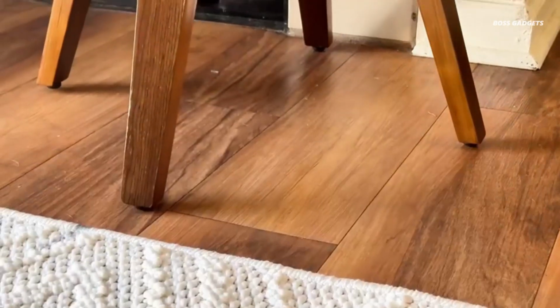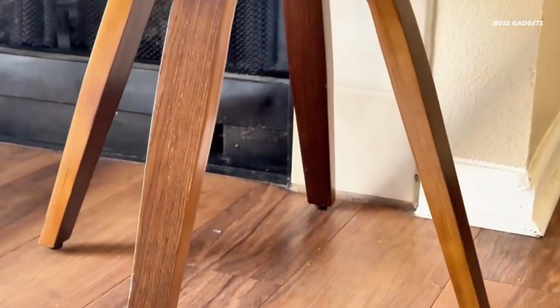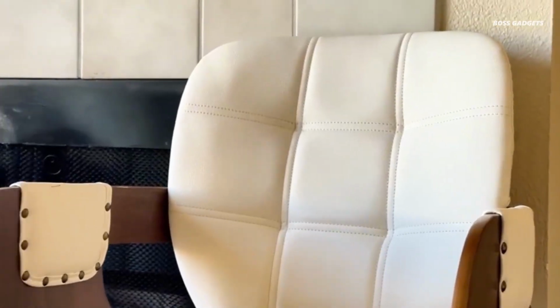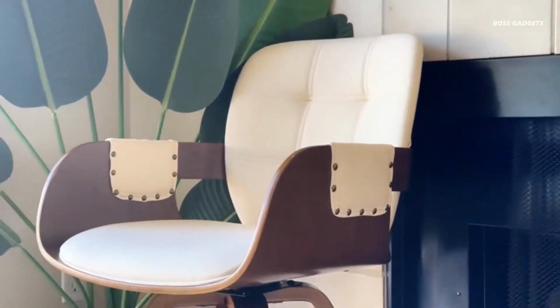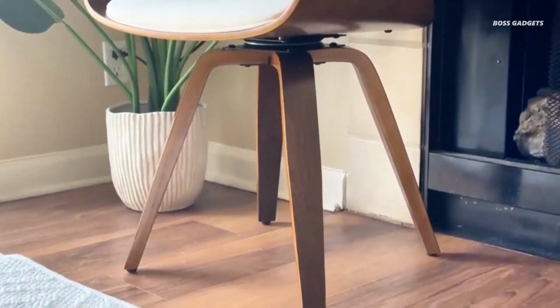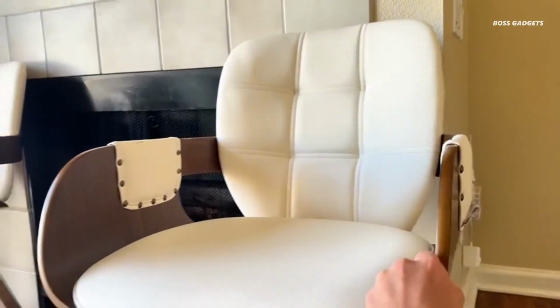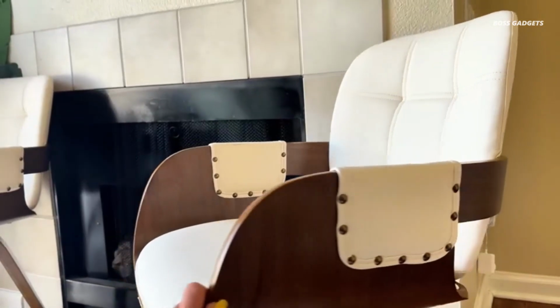The innovative 360-degree swivel base allows smooth, effortless movement, making conversation and interaction natural and comfortable. Built for lasting performance, these chairs feature premium bentwood construction with reinforced structural support, confidently supporting up to 315 pounds.